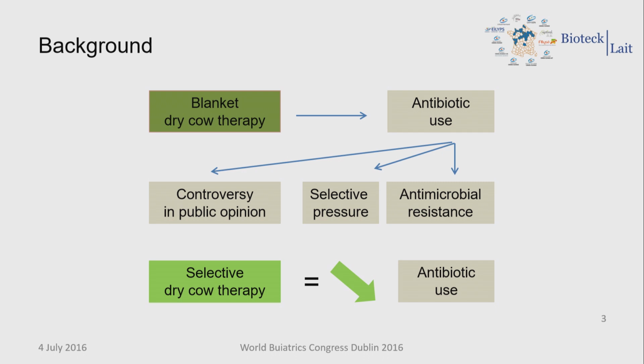An alternative to blanket dry cow therapy is selective dry cow therapy. Only the infected mammary quarters of cows are treated with an antibiotic therapy. The healthy quarters or cows are not treated. Consequently, antibiotic use is reduced.